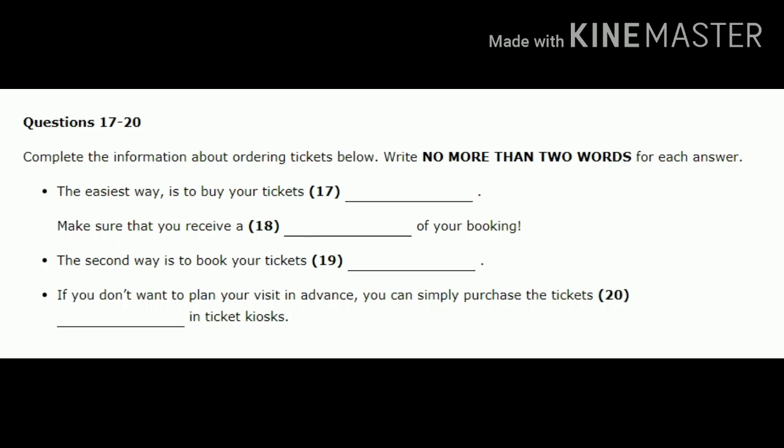And if you don't want to plan your visit in advance, there is a third option for you. You can simply purchase the tickets in person on the day of your visit. There are plenty of ticket kiosks near the Tower of London and other royal palaces. I hope that you'll enjoy your visit.